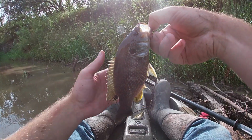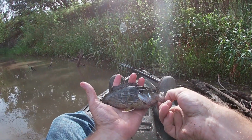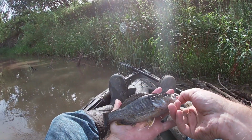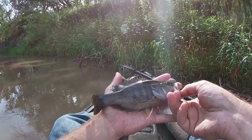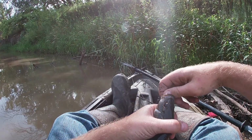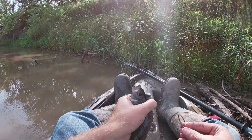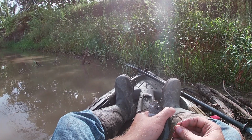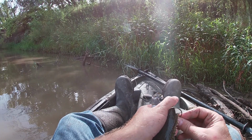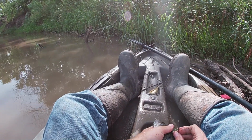Alright folks, I pulled that right there out of the cooler. You can see, not huge, but for the water I'm fishing and compared to the size of the other baits that I got in the cooler, that's a pretty big bait. Green sunfish tend to work pretty well. Here in Kansas, we can transport for use as live bait both bluegill and green sunfish.